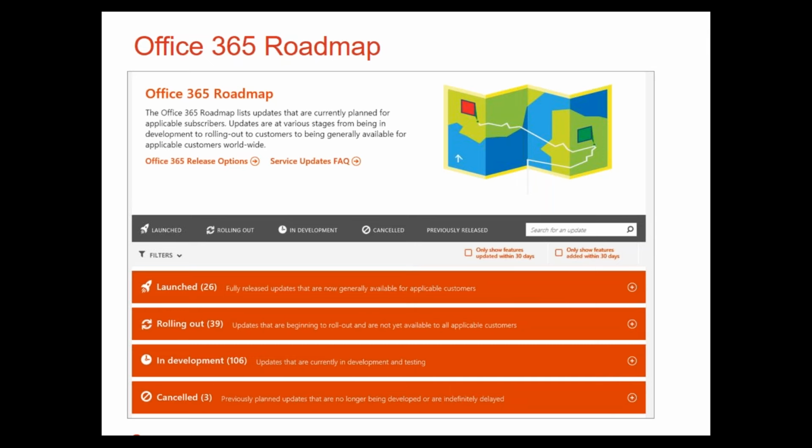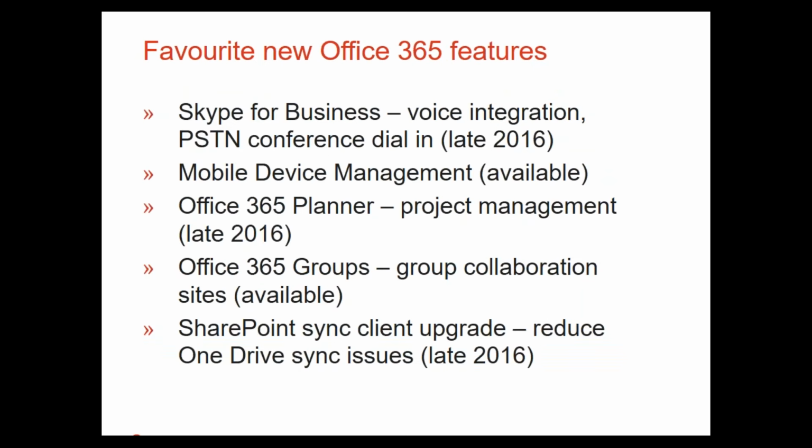Out of all of these things that are on there, you can see there's 106 things in development. I'll tell you a couple of the things that I'm really interested in and our clients are really interested in. So Skype for Business currently is a standalone tool that you essentially need an internet connection to have a video conference or make a voice call using a phone line.